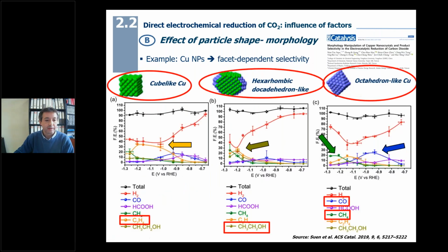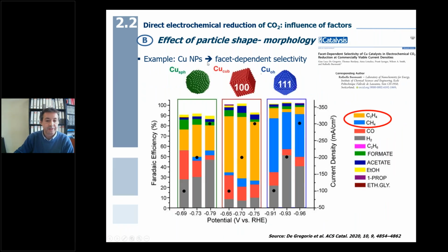The morphology, the shape of the particle, also has an effect on the performance. This is a nice example of the shape-dependent selectivity of copper nanoparticles. So cube-like shape gave more ethylene. With hexarhombic dodecahedron-like copper nanoparticles, the selectivity changed to methanol, while octahedron-like shaped copper mainly converted CO2 into CO and methane. Or this other example, depending on the shape of the copper nanoparticles, spheres, cubes, or octahedra, the efficiencies, the selectivities to methane and ethylene change significantly.